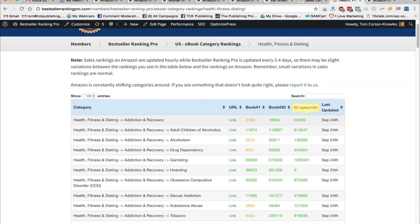And if you're in a very competitive market, maybe you can't hit number 1, you can't hit number 20, maybe you can hit number 100 spot. So in this category, you only need 62 sales per month, which is about 4 sales in one day to hit the top 100 in this category. So you're still getting some exposure.